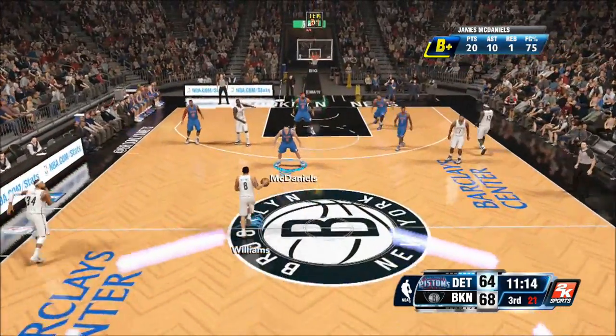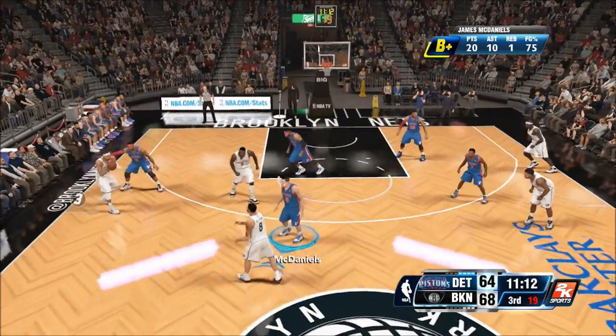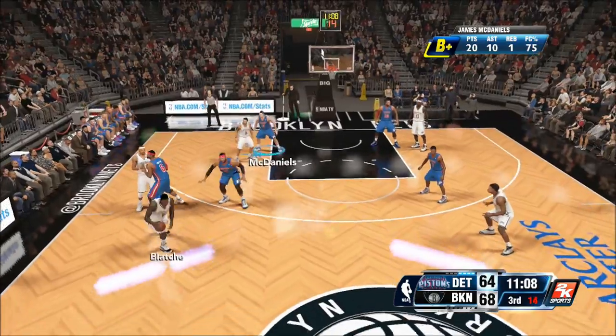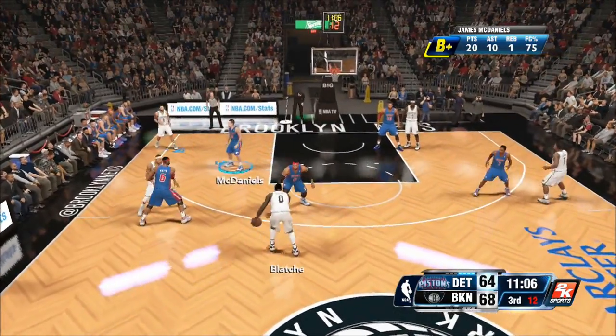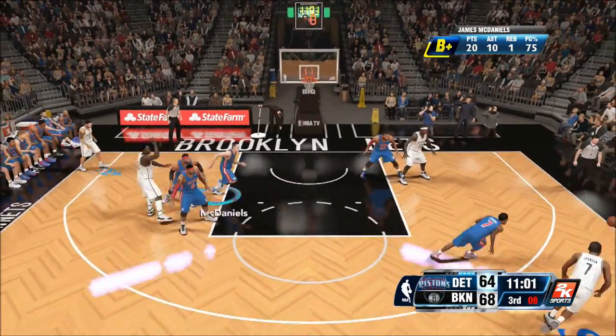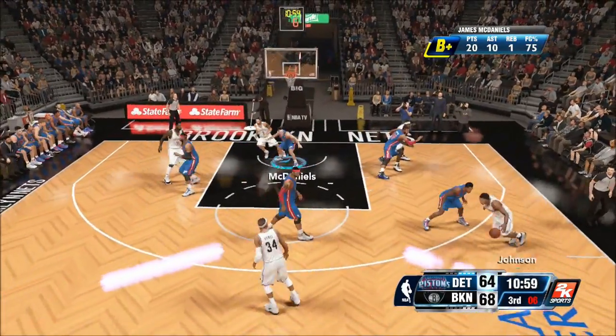Brooklyn leading by 4. Williams kicks to Pierce. And here's Blatch. He dishes it to O'Neal. They get a hand on it. Clock at 6.